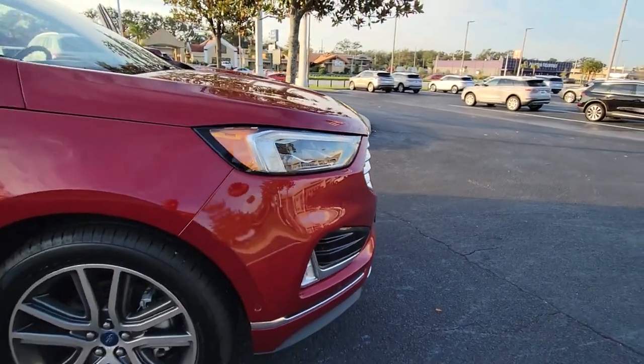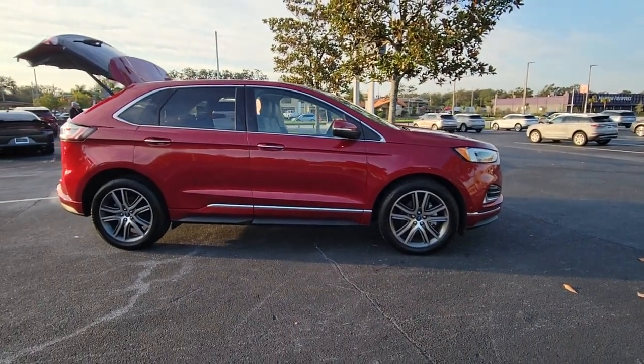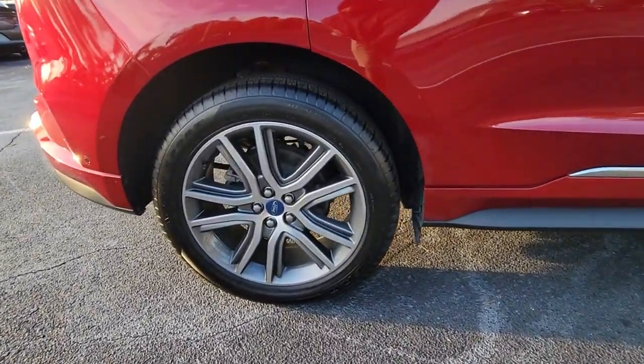Here is a wonderful 2019 Ford Edge. With less than 70,000 miles on the odometer, this vehicle stands out from the rest. Here's a powerful, attention-getting Ford Edge.